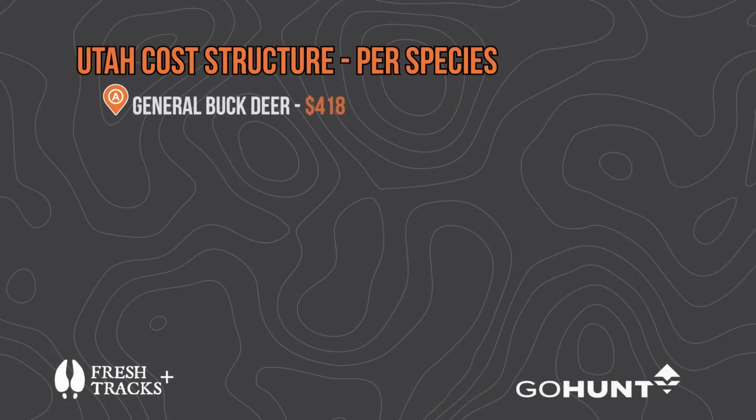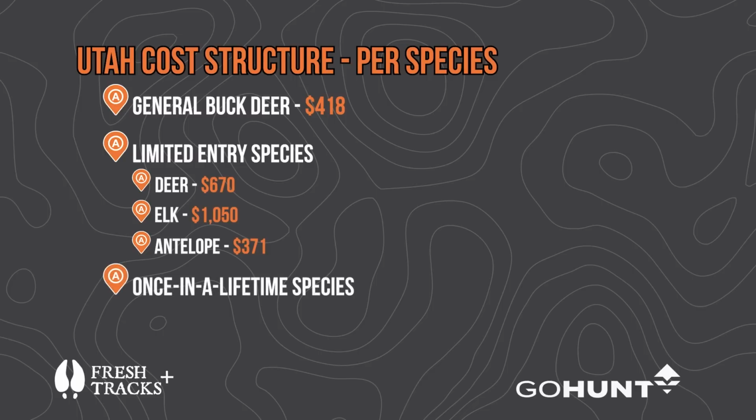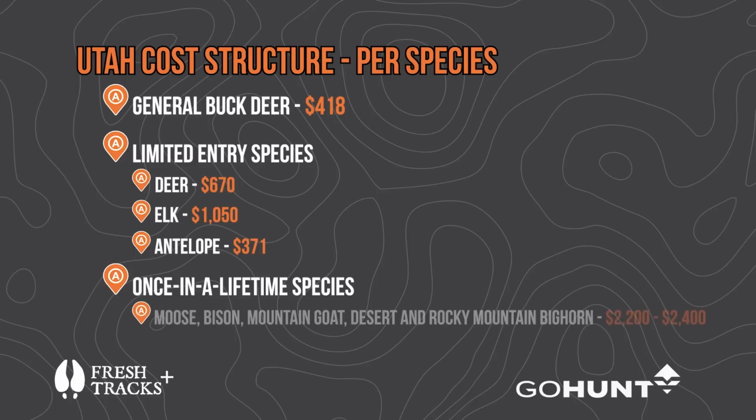The general buck deer tag, we can apply for that, and it's $418. Got that taken care of. Now let's go to all the other things we can apply for. Limited entry deer, $670. Limited entry elk, $1,050. Antelope, $371. Now, there are 5 once-in-a-lifetime species: moose, bison, mountain goat, desert bighorn, and Rocky Mountain bighorn. The prices on those range anywhere from a little over $2,200 to over $2,400.